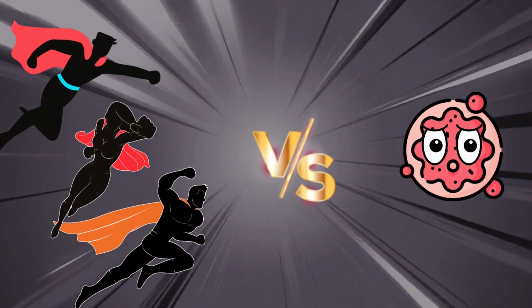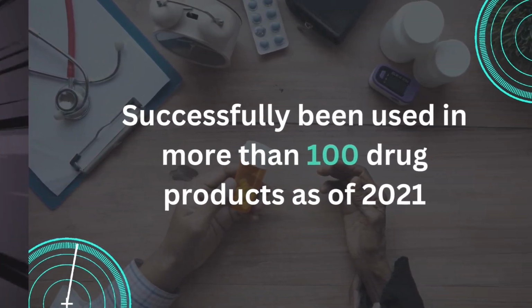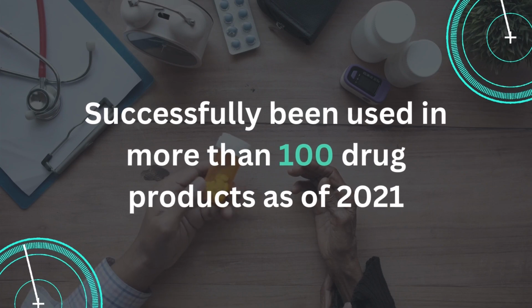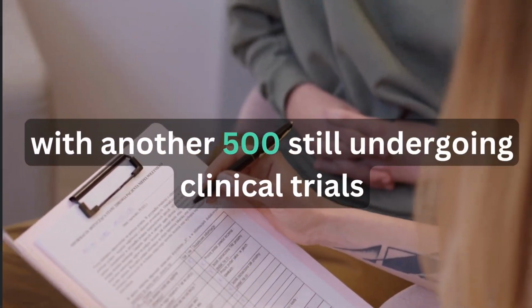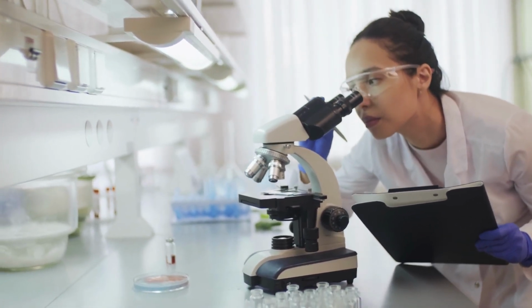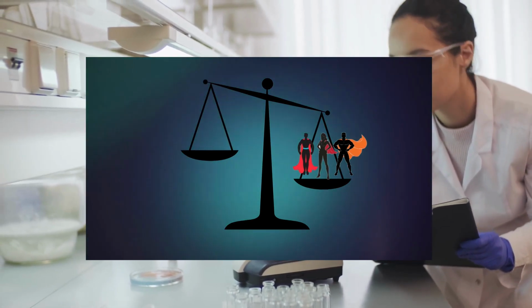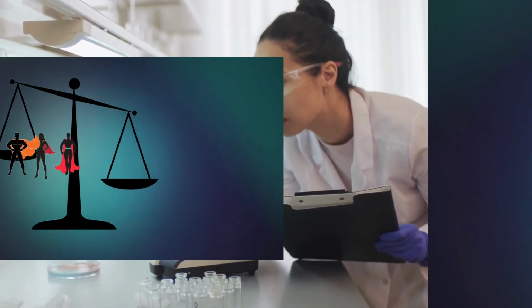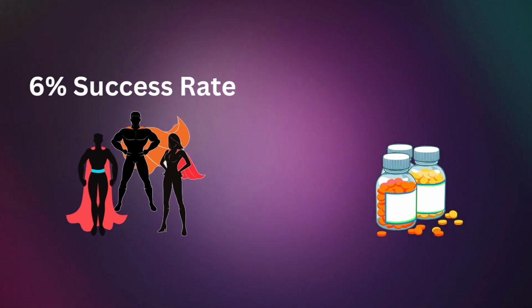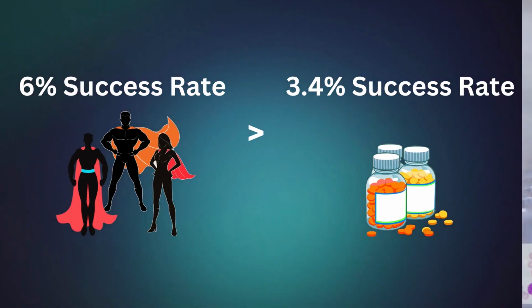While nanoparticle heroes appear promising in the fight against cancer, nanomedicine is still very much in its early stages. It has successfully been used in more than 100 drug products as of 2021, with another 500 still undergoing clinical trials. When it comes to cancer, clinical trials prove that these nanoparticle heroes perform better than conventional cancer drugs, with nanomedicine having a 6% success rate compared to the standard 3.4% success rate.